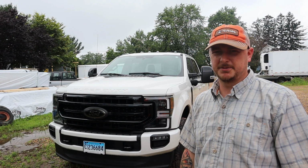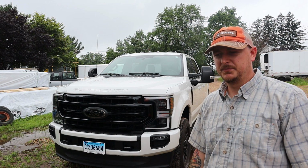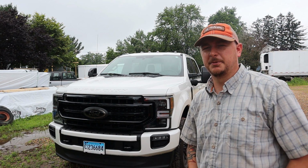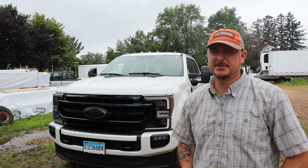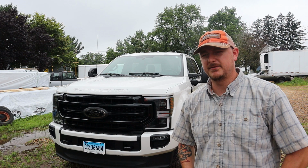So after owning this truck for 1 year and roughly 10,000 miles now, would I buy it again and do the same route? Yes, I absolutely think I would. And sometimes I wish I had the 430 gears. It'd be a little bit nicer when towing real heavy.